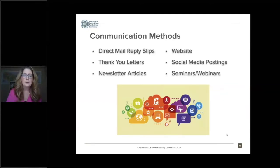So I guess I just really wanted to suggest that if you can partner with another library system or even another nonprofit organization to share those responsibilities, you're going to reach a broader audience, and it really has been great for us. It pays off to share that workload. So okay, moving on.